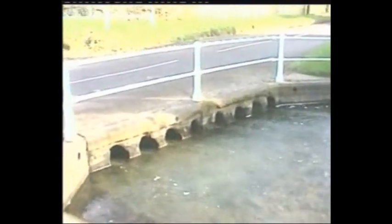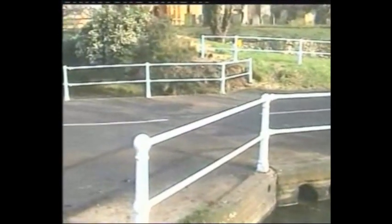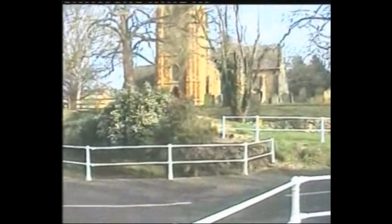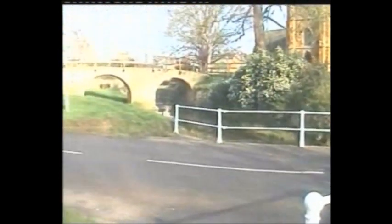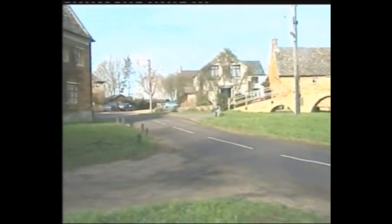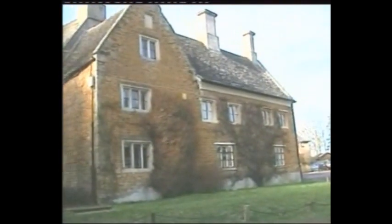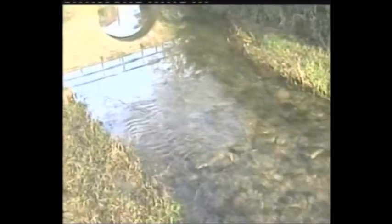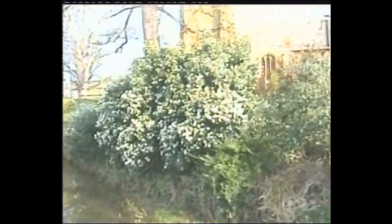When the river comes up high, this of course becomes a ford. Snowdrops are all out on the riverbank. I'll show you those in a few moments. Absolutely beautiful. A lovely reflection of the bridge in the water there. Water looks good enough to drink, doesn't it? Flowers, berries, and just beyond the fence there, snowdrops.